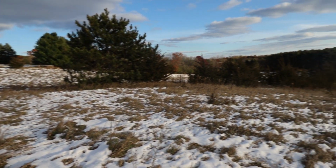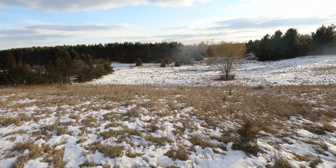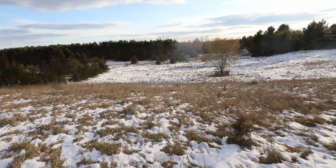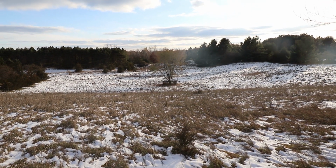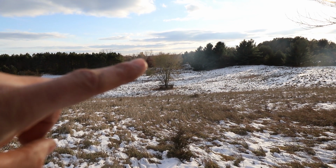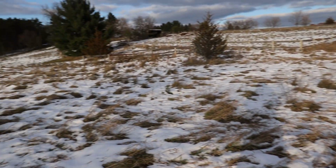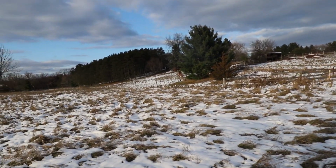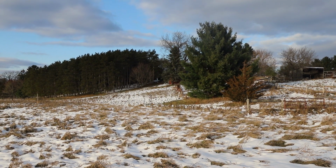So if I spin around here, you can see I'm not even at the bottom of the low spot of this property, and the property line is those needle-bearing trees back there along that line. So if I look at this tree here, if I look straight across, I'm like right there. So this is probably a 30-foot rise to this little mound here, and then the house and the barn and all that stuff is over there. There's probably another 30-foot rise to get up into that area.